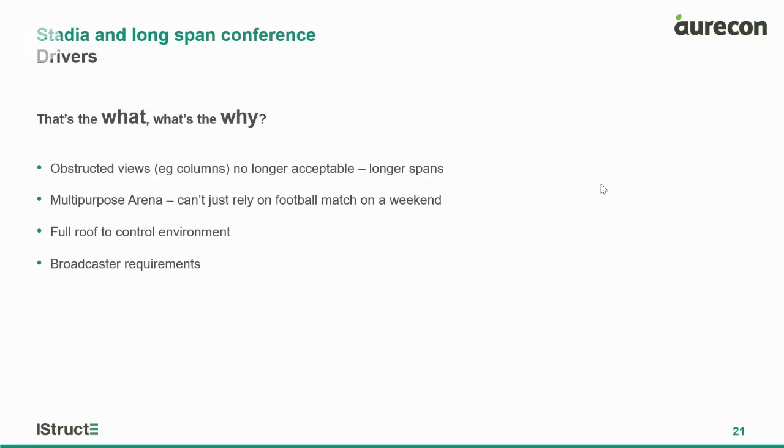Because these are expensive structures, they need to produce more income. A stadium can't just rely on a football match every second weekend to sustain the operational costs. So everyone wants to build a multi-purpose facility that can generate income from other sports, concerts, conventions, rave parties, etc. So the next step is looking to control the environment by providing a full roof. But this won't let the grass grow, so then you need to start making it operable. And the broadcasters don't like shadows and rain, so they want to be able to play the games with the roof closed as well. So there's always some reason why we need to do the next best thing, the next biggest thing.